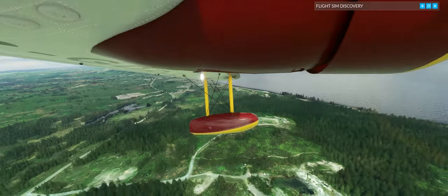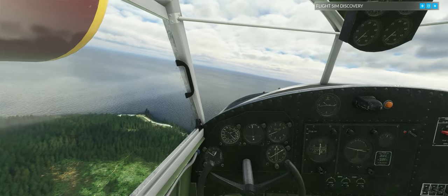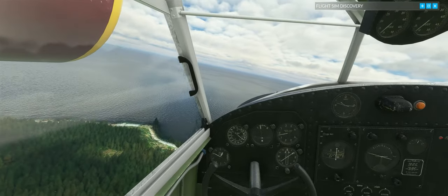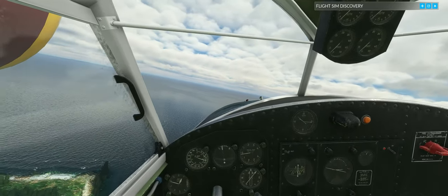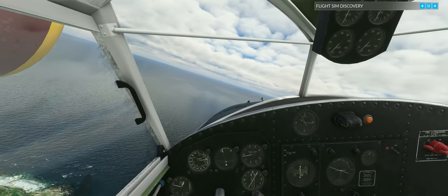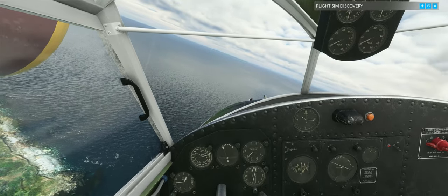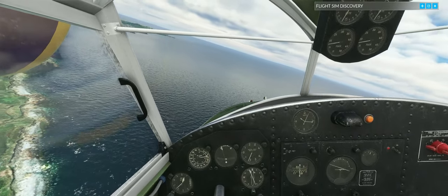We got the flaps down, but we're still going a little too fast for them to come down. Now, on the Goose, you can throw the switch at whatever airspeed you want. The flaps are basically spring-loaded. They just don't come down until you're going slow enough. You've got a little bit of wave action going on down there. So now we're getting down nice and slow. Finish our turn onto our final approach here.